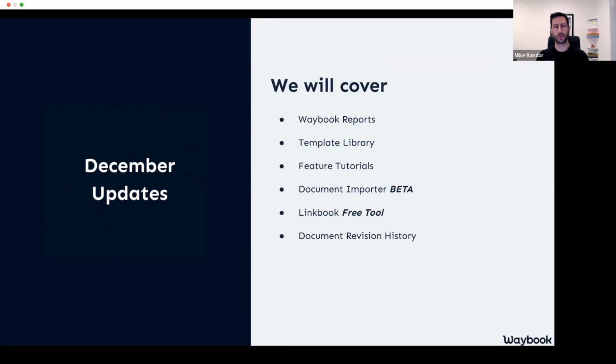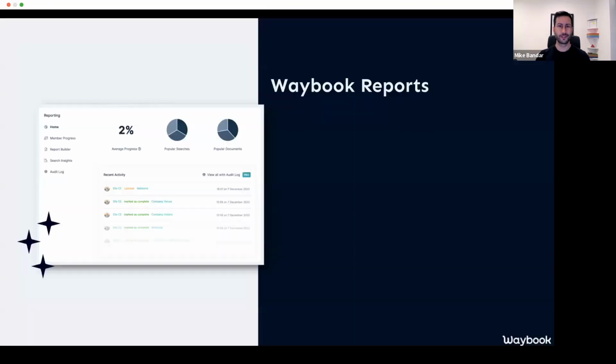Then I just wanted to recap and revisit something that we know has had a huge benefit on many people when they iterate and continue to optimize their knowledge. That is, of course, the document revision history. And then I'll share a little bit about what is up next. So let's begin, kicking off with Waybook Reports.